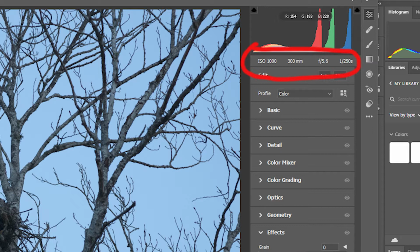Here I'm at ISO 1000, 300 millimeter. I'm at 5.6 and 1/250th of a second. I can slow my shutter down, sure, but I don't have Eyas, okay? And the birds are moving. I can bump my ISO up, but then I've got a really super grainy photo. I can widen my aperture a little bit, and that's going to let a little bit more light in. But then the photo's going to be blurry because there's more than one bird in the nest. There's always some obstacles you have to navigate, but that's part of the struggle. So just wait till the light comes up and take your photos.